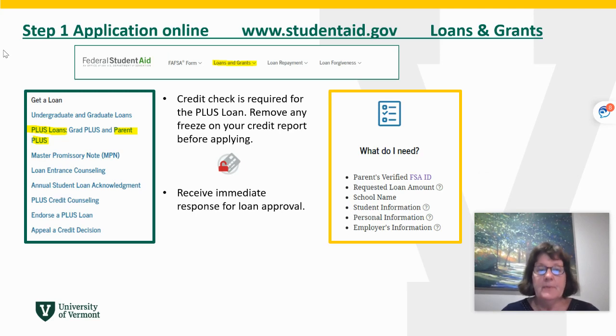So the first step, as I indicated, is at the federal website, studentaid.gov. And across the banner, you would see loans and grants, which would bring down this menu, PLUS loans for parent PLUS borrowers. If you do have a freeze on your credit, you would have to remove that to allow for the credit approval to be reviewed. You will receive an immediate response on whether you're approved or not for the loan. So it is a very timely loan.